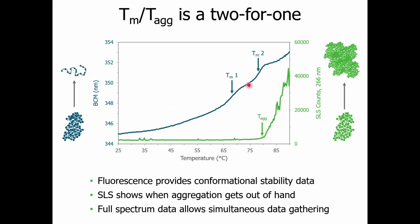And then there are two inflection points in this curve, which the software determines by looking at the differential. Those would be two melting points, Tm1 and Tm2, of our analyte. That is what we want to find out in our temperature ramp.